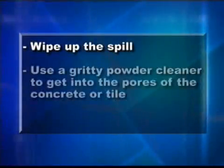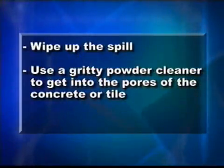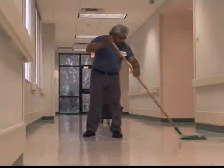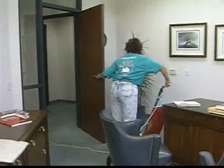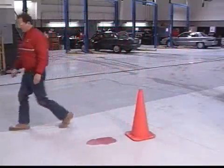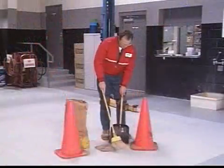Then it may be necessary to use a gritty powder cleaner to get into the pores of the concrete or tile to remove the grease or oil. After that, you can then clean the powder cleaner. Just wiping with a mop doesn't always make the surface clean. We're not trying to make maintenance persons out of everyone, just some basic information to help you understand what it takes to keep floor surfaces free of slip and fall hazards. It requires your assistance.